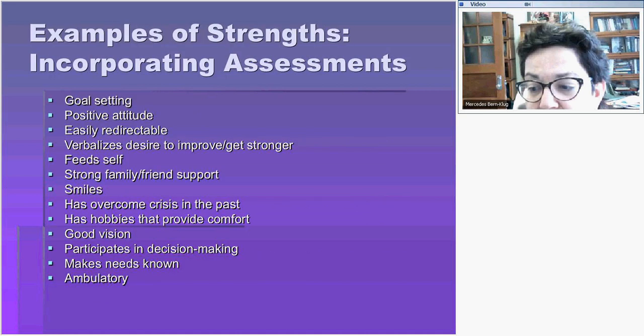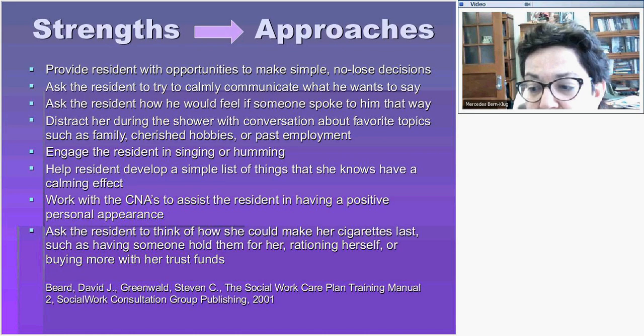Here's a quick list, some examples of strengths. Goal setting, that they have the ability, they're positive, they can be redirected, they can feed themselves, smiling. The strength that a resident can engage with a smile. They have vision, they can ambulate, they can verbalize, they can make their own decisions. These are all great strengths that our residents have. So here's just a couple of examples. And again, this comes from another very good book called the Social Work Care Plan Training Manual 2.